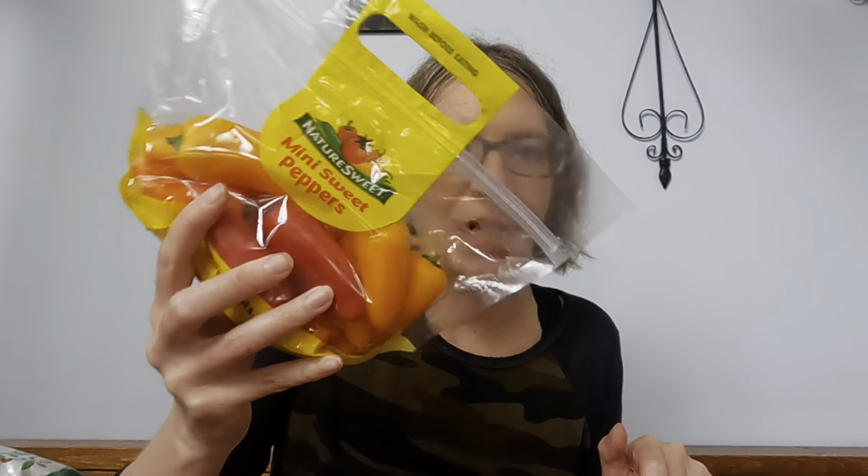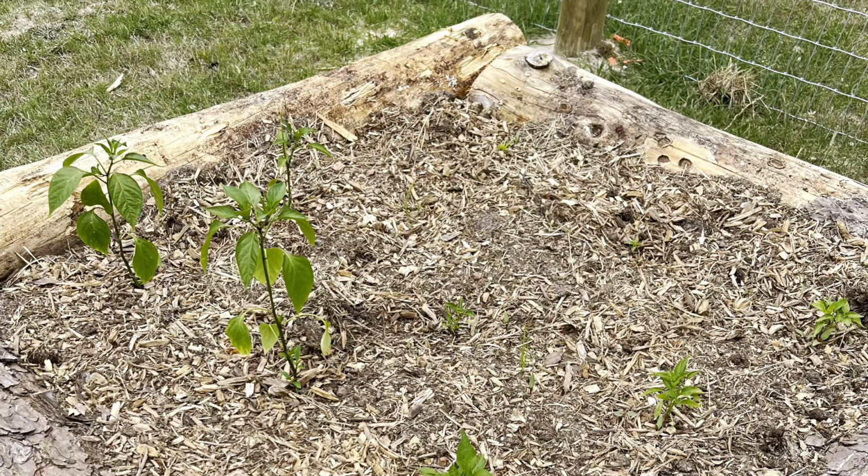And then these baby bell peppers, just these sweet mini peppers. Again, I have a ton of peppers growing in my garden right now, but I have little teeny tiny baby fruit. I don't have anything that I can harvest yet.